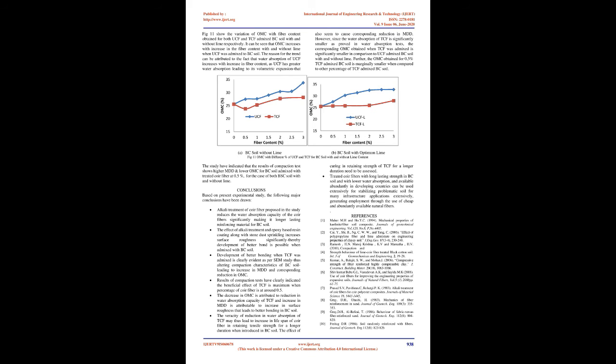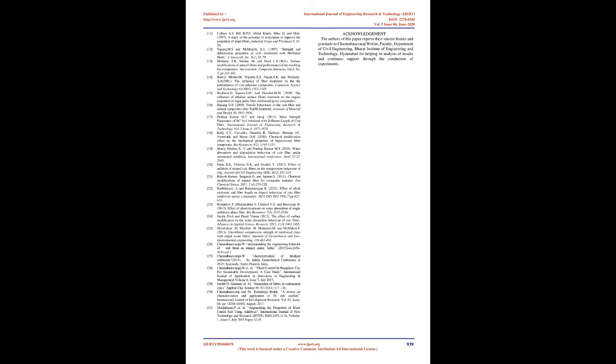However, since the water absorption of TCF is significantly smaller, as proved in water absorption tests, the corresponding OMC obtained when TCF was admixed is significantly smaller in comparison to UCF admixed BC soil with and without lime. Further, the OMC obtained for 0.5% TCF admixed BC soil is marginally smaller when compared to other percentages of TCF admixed BC soil. Fig 11: OMC with different percentages of UCF and TCF for BC soil with and without lime content. The study has indicated that the results of the compaction test show higher MDD and lower OMC for BC soil admixed with treated coir fiber at 0.5%, for the case of both BC soil with and without lime.